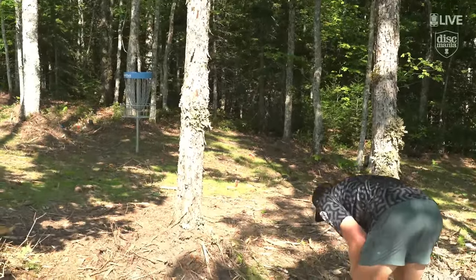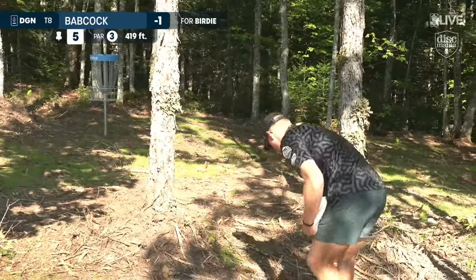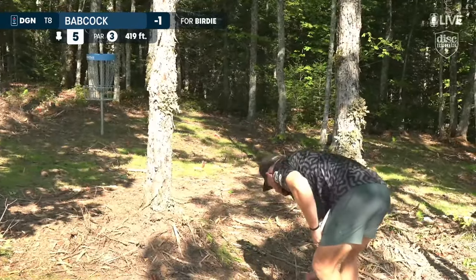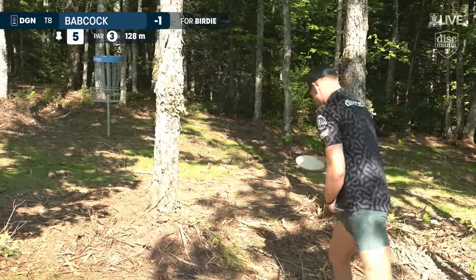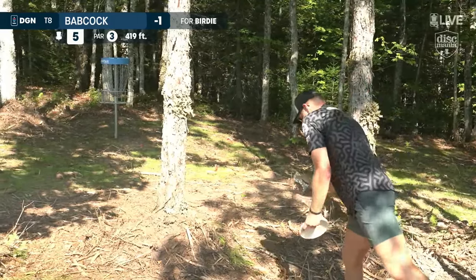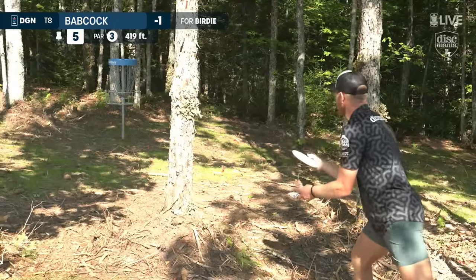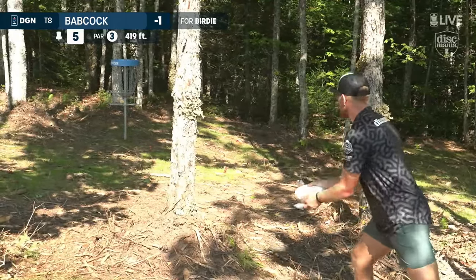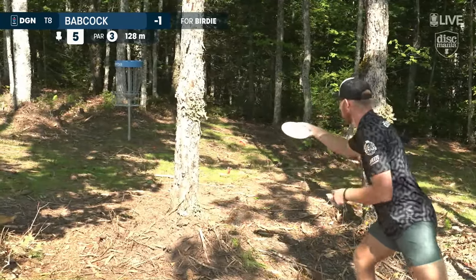Robinson just going to leak it on the weak side. No problems there. And now Babcock, after a 400-foot uphill forehand. That was crazy. He really cut that corner, didn't he? Oh, my goodness. I think you and I both thought he was fading into the woods on the right. I did. I thought he came out early, but, you know, with his power, that disc must have just straightened right up where we couldn't see it. It's just a beautiful thing.